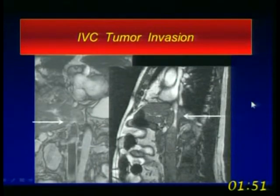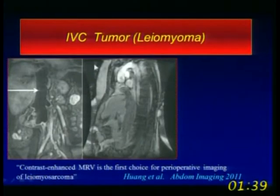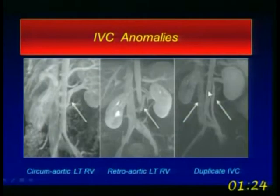Again, there will be another session and talk by Dr. Van Risto on this topic. Invasion of the tumor in the IVC is really well depicted by the MR that shows not only the vein but its surrounding tissues. This is the IVC tumor, leiomyosarcoma. Actually, investigators from China suggested that contrast-enhanced MRV is the first choice perioperative image of leiomyosarcoma. It gives really great definition.